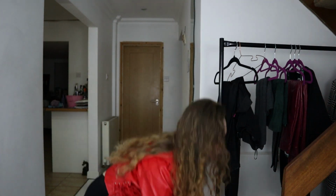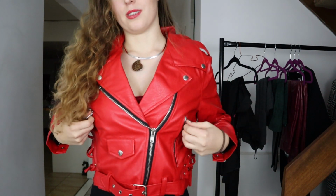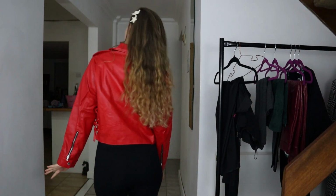That's the reason I got this jacket, to wear these shoes with it. So obviously I'll wear it with other things as well, but that was the plan. But it's just got all these little pockets, I love it. No, I really like this one, but let me know what you think. But this is what it looks like.